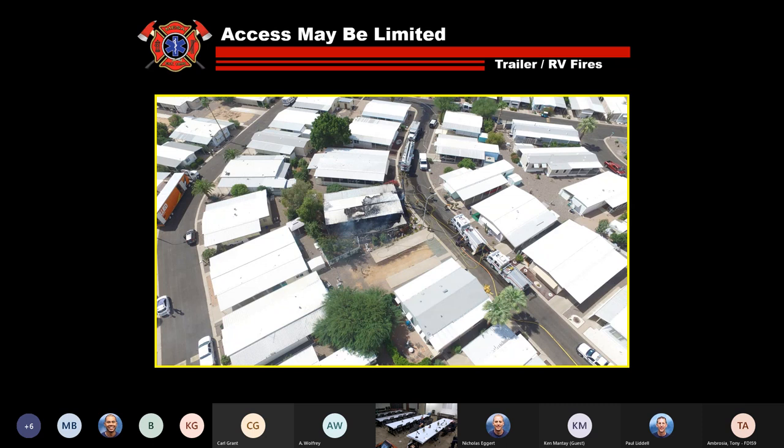They were fortunate not to have an exposure on the side of the fire here, so that worked out pretty well for them. But you can also see that if you needed to, you could have laid a supply line in from the backside on the other road behind them, because a lot of trailer parks either have no fences or small 3-foot chain link fences, and typically have reasonably good access between the roadway behind there. So don't get caught in a situation where you think to yourself, man, I can't get any more units in here because of that.